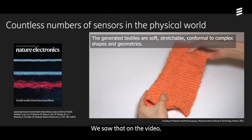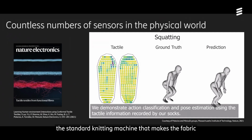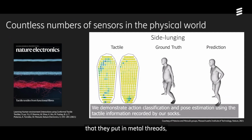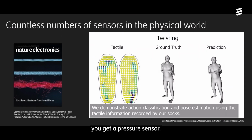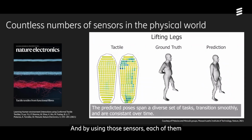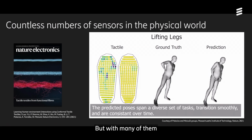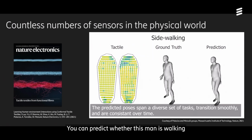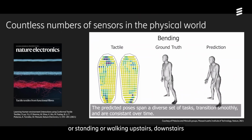We saw there on the video a standard knitting machine that makes the fabric. And while making the fabric, they put in metal threads. Whenever two threads cross each other, you get a pressure sensor. Each of them may not be that accurate, but with many of them, you feed that into an AI model and you can predict whether this man is walking or standing or walking upstairs or downstairs and things like that.